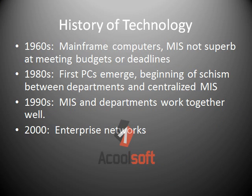The history of technology. In the 1960s there were mainframe computers, however management information systems were not great with meeting budgets or deadlines. In the 1980s the first PCs emerged and we have the beginning of the separation between departments and centralised MIS. But in the 1990s MIS and departments work well, forming key technological networks. In 2000 enterprise networks were formed.